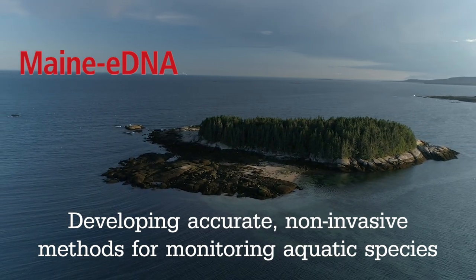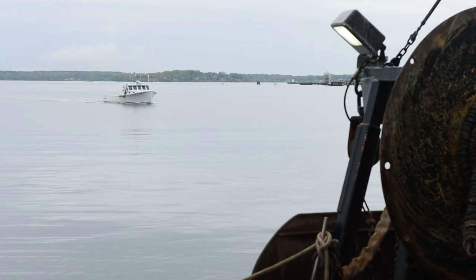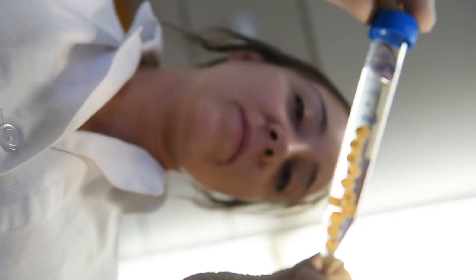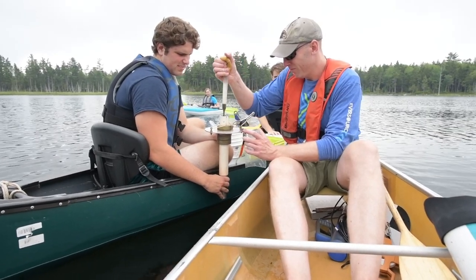Maine-eDNA is a multi-institutional partnership that will position Maine as a national leader in the understanding and sustainable use of coastal ecosystems. It addresses the statewide workforce needs in critically important areas, including biotechnology, ecology, environmental, and data sciences.